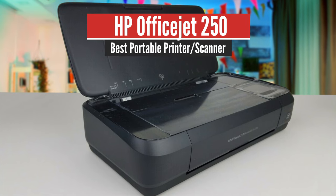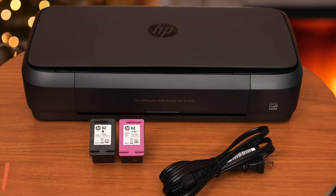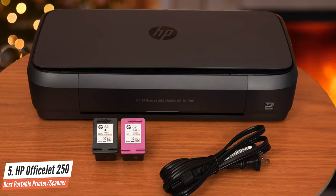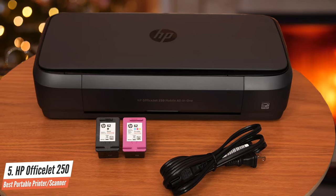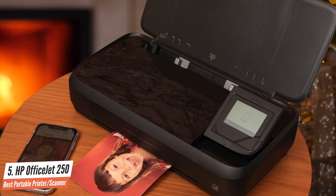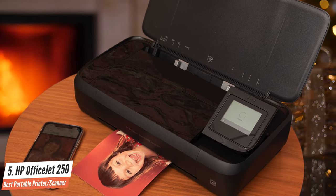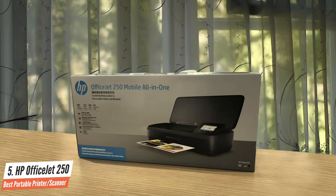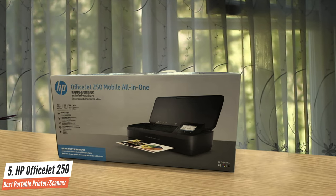Number 5. HP OfficeJet 250 – Best Portable Printer Scanner. The HP OfficeJet 250 isn't just the best portable printer out there, it's also a full-featured all-in-one printer that's small enough to pack along on a trip. With copying and scanning capability built in, a rare offer in portable models, the HP surprised me by complementing that functionality with superb print quality and category-leading speeds. Whether printing basic text documents, color photos, or scanning material to save for later, the quality was superb.